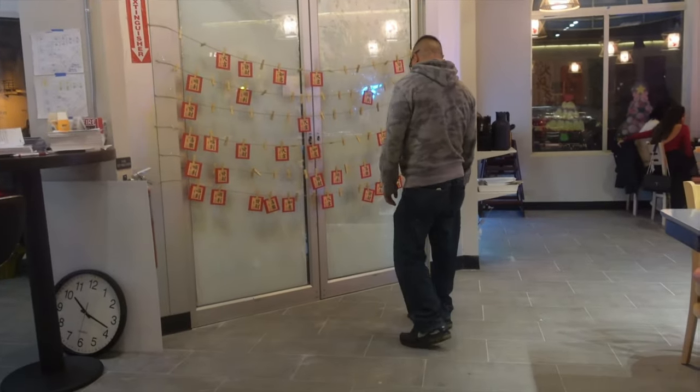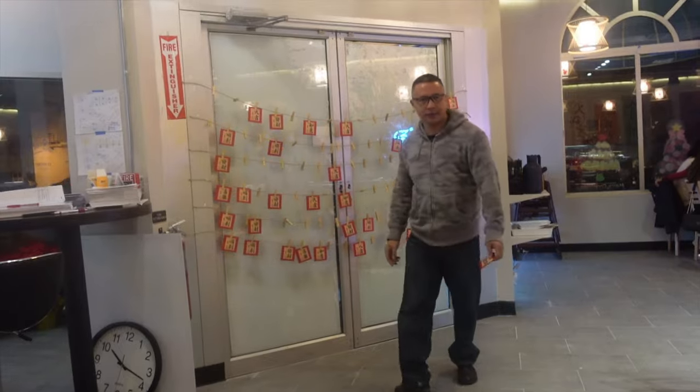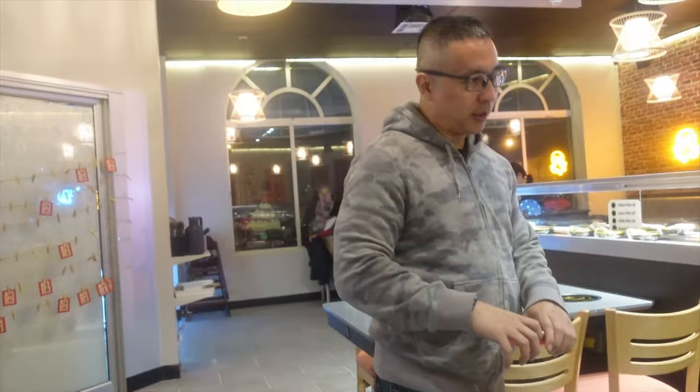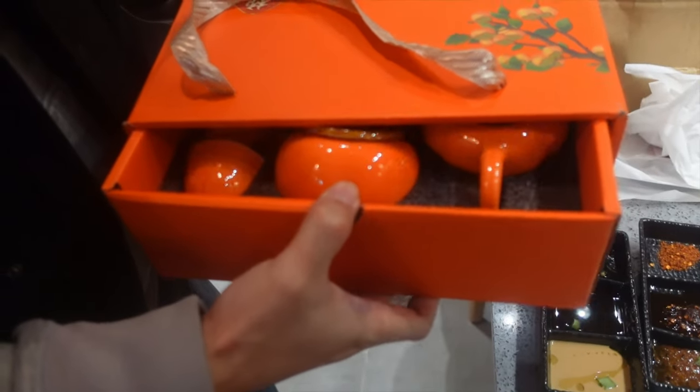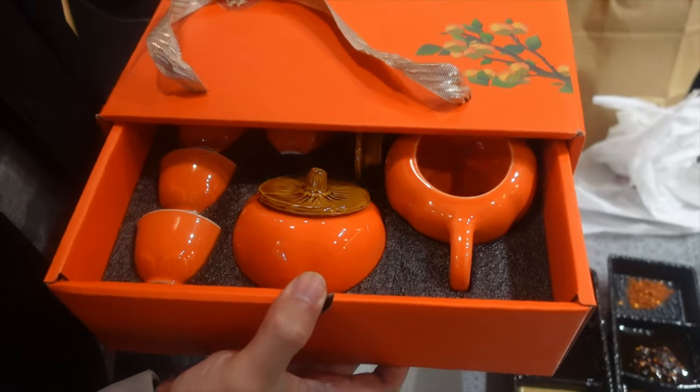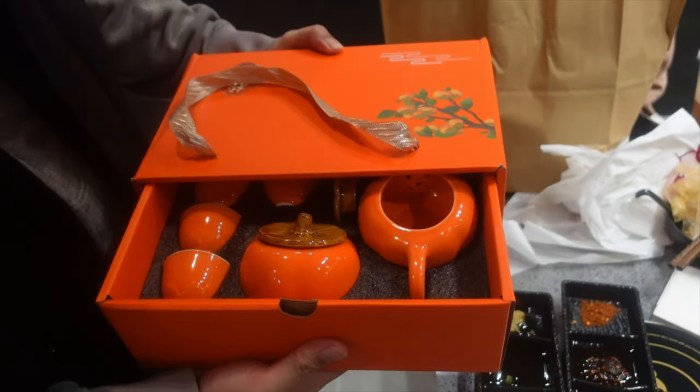So you pay a certain amount and you get a free gift. Since it's Henner's birthday, he gets a red envelope. And then we're going to see what's inside, what he gets for a prize. We got... Oh wow, it's a tea set. That's awesome. Woohoo! Nice. Happy birthday, Henner.